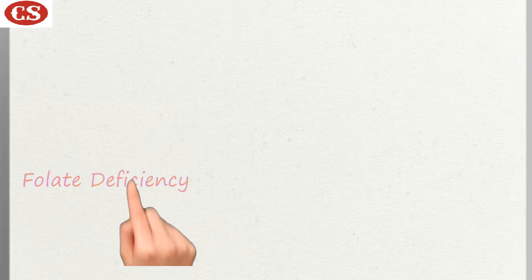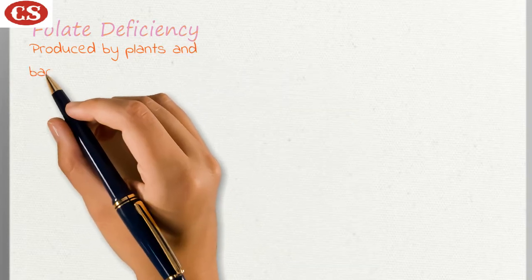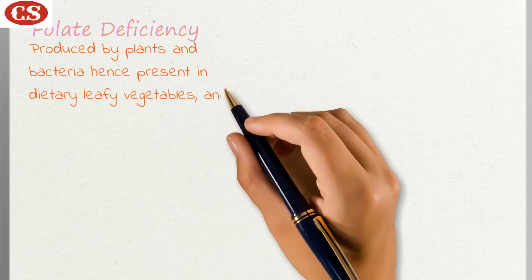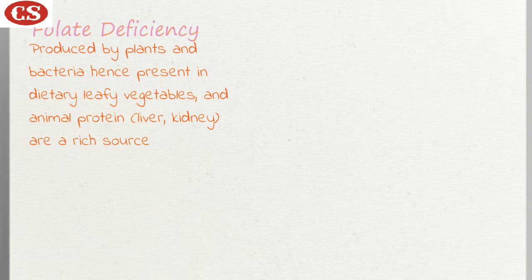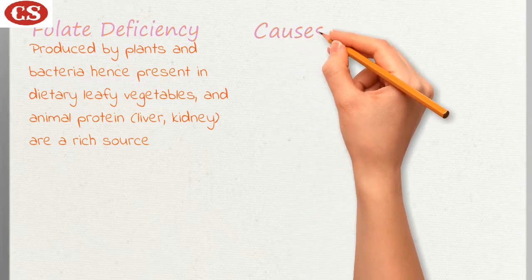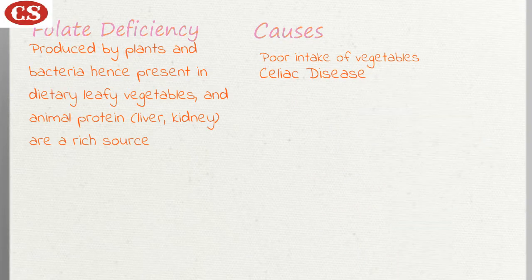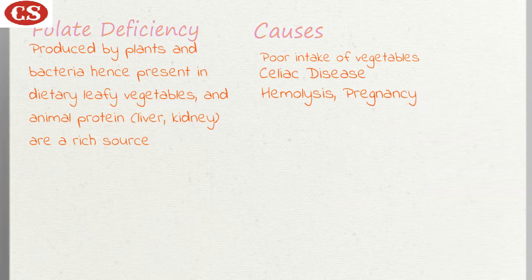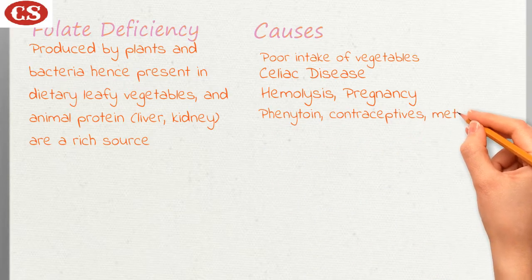The second part is folate deficiency. Mainly folate is produced by plants and bacteria, hence present in dietary leafy vegetables, and animal protein or animal organs like liver or kidney are rich sources for this. The main causes of folate deficiency are poor intake of vegetables or celiac disease, or when there is increased demand of folic acid like in cell proliferation, pregnancy or hemolysis, and drugs that cause folate deficiency, that are anticonvulsants like phenytoin, contraceptive pills, or any cytotoxic drugs like methotrexate.